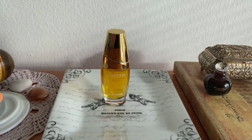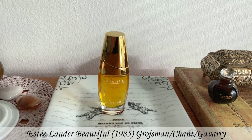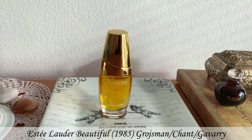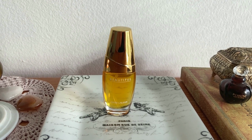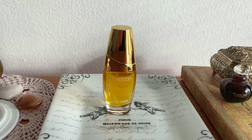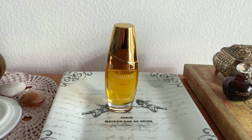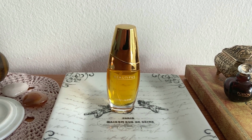The next one is Beautiful from Estee Lauder. This one was created by Sophia Groisman, among others, and this is more of a fresh green, herbal, floral fragrance that morphs into an opulent, honeyed floral. It's very bold, yet springtime appropriate. I would say it's bright, optimistic, happy.